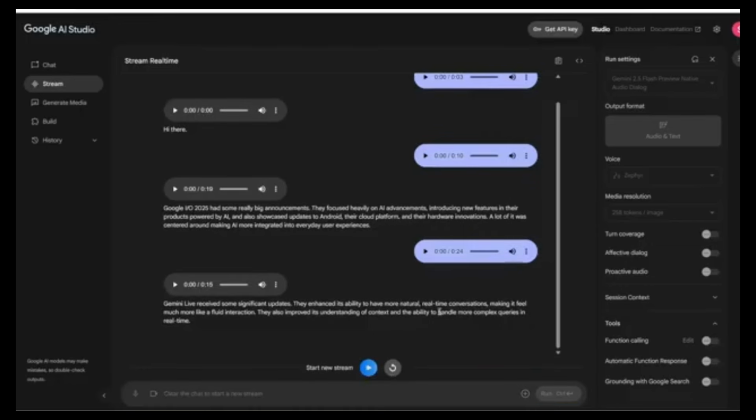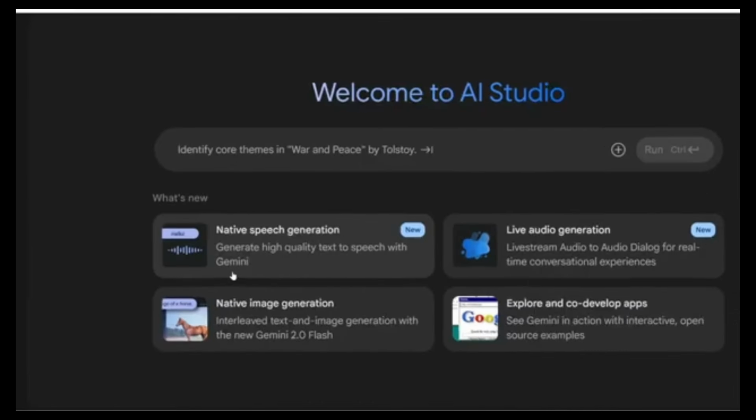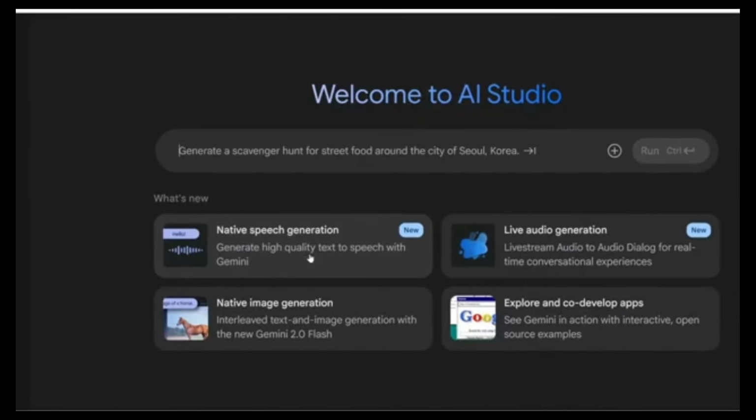That was just an example of how you can converse with the Gemini AI in case you don't want to type. It converses with you online in real time as if you're talking to a person. There's also this added feature, which is native speech generation, that speaks back to you or reads out whatever text.